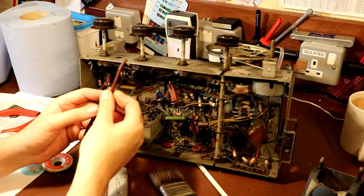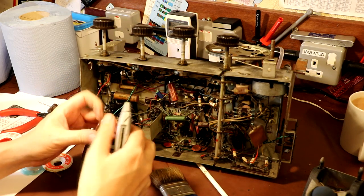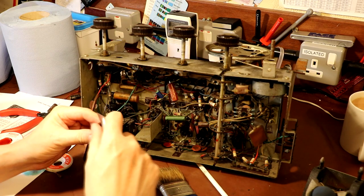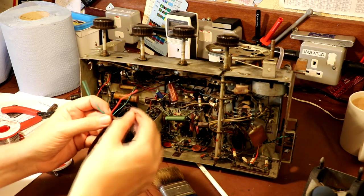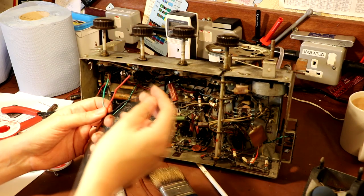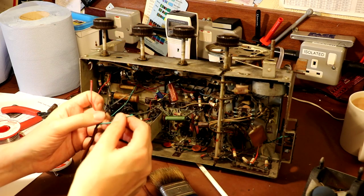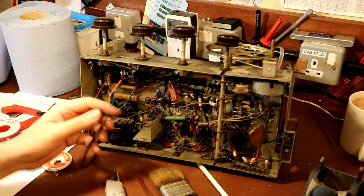So it does look like we've got the remains of a power lead here, so I think we'll just use the quick block to power this up. I'm not going to bother putting a plug on it at this stage. And of course I always think it's a really great score when we actually get something with the old red and black wiring and green earth. I've got to admit I like that much more than the modern colours.